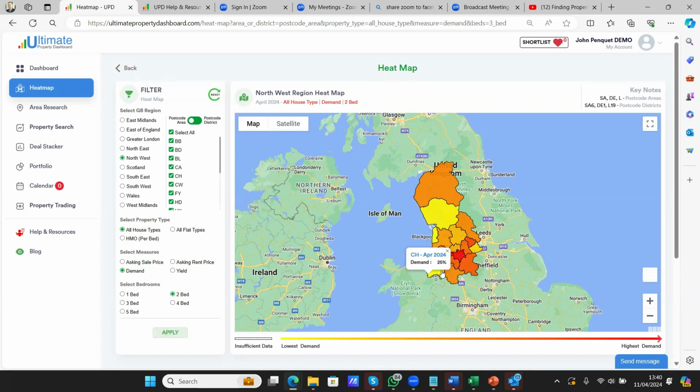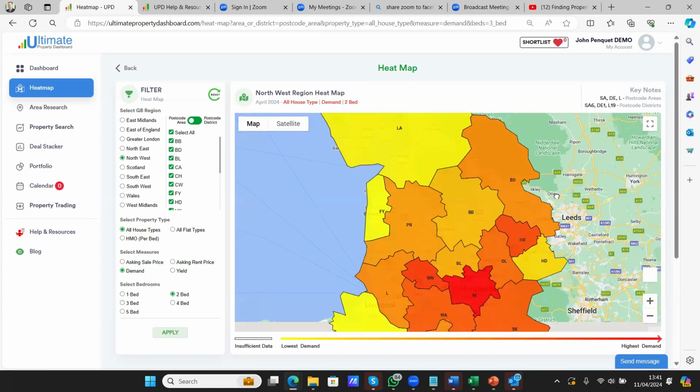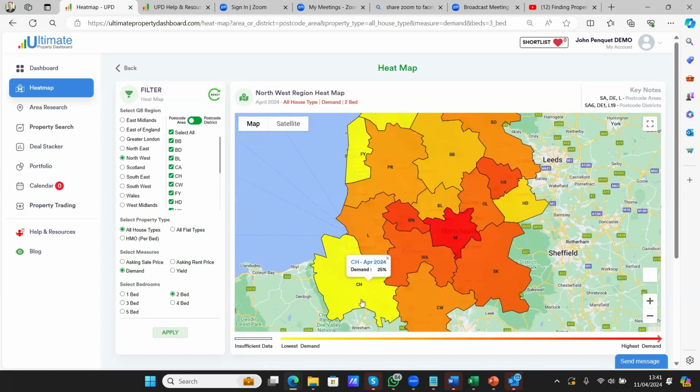All right, that's not bad at all. Okay, but there are better locations. There are other locations that you can go to. And again, we can zoom in on this by pinching on our phones or by just clicking on the plus and minus on the screen there.